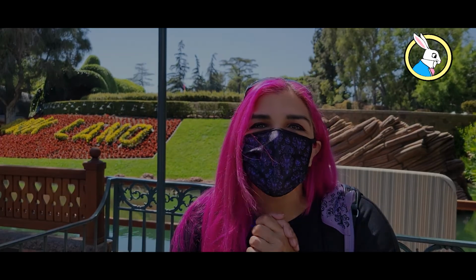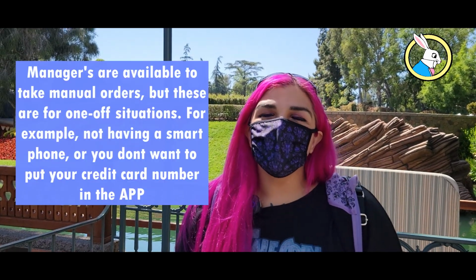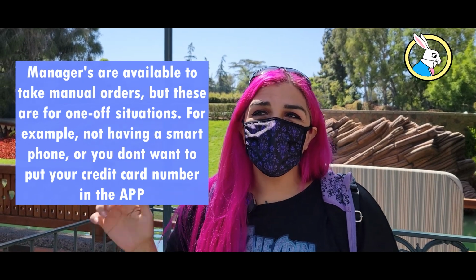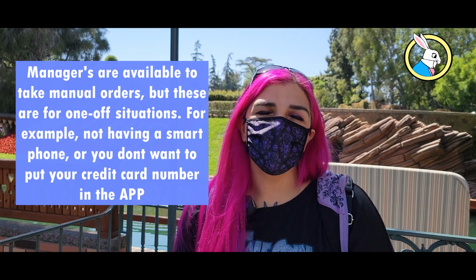Hi everybody, today we are going to talk about mobile ordering. So right now at the Disneyland Resort, everything is pretty much mobile order. You really need to be able to process the order on your phone because they're not taking any cash at the location where you would pick up your food. This is not something that we're used to here at Disneyland Resort. It was kind of an added convenience that was here before the park closure, but now that the park is open again, it's a necessity.